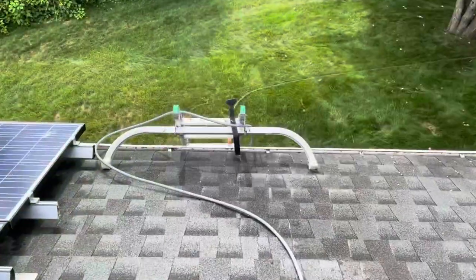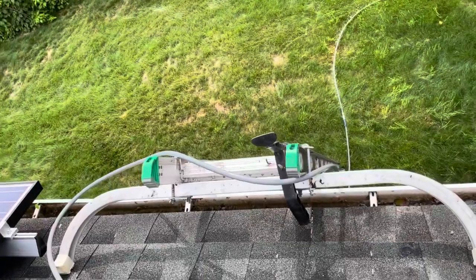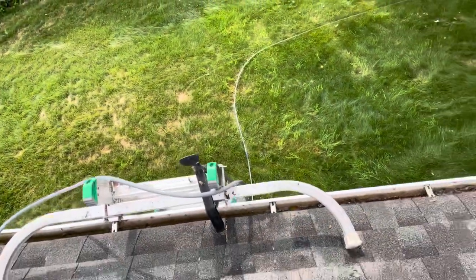I'm saying a lot of the same stuff over and over in my videos. But you see, you S the hose through the top of the ladder like that. It puts the brakes on it. It binds it so it doesn't pull back off the roof on you.